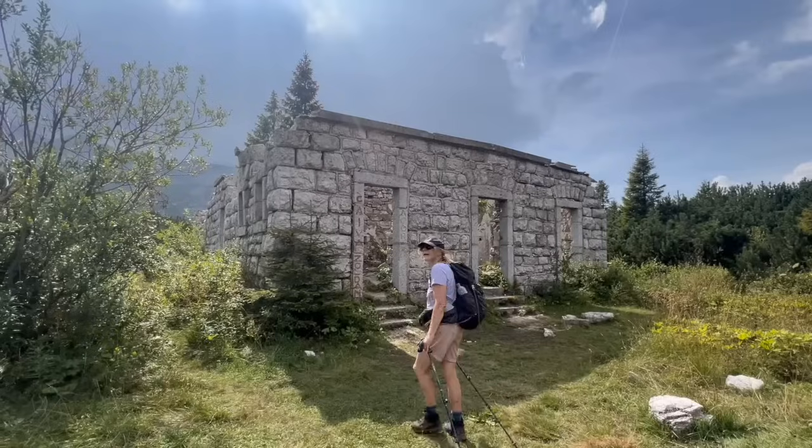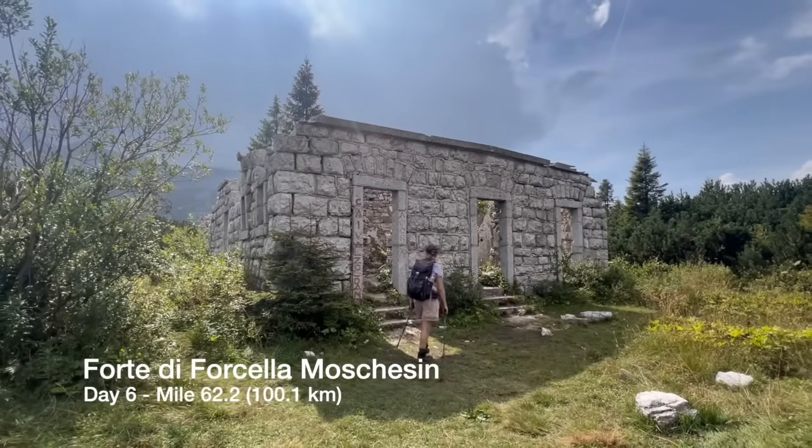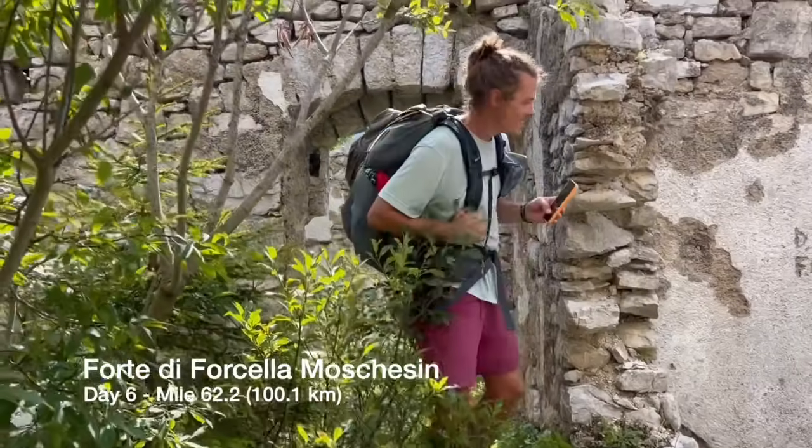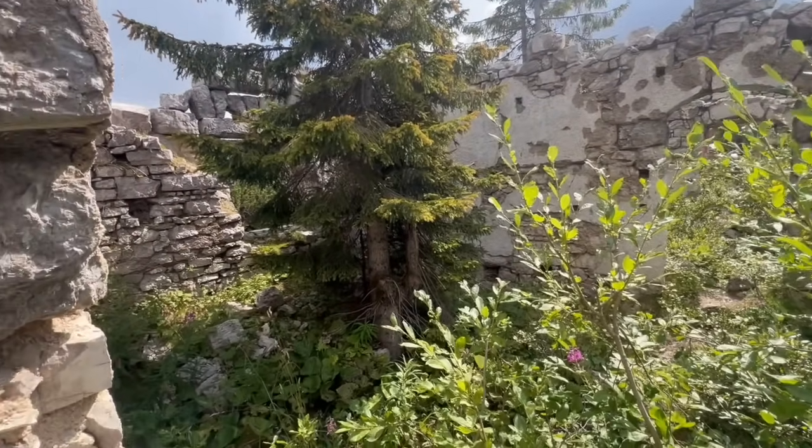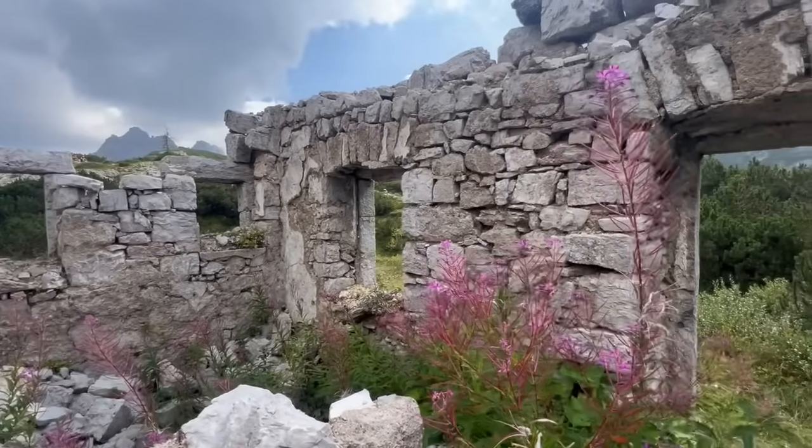One mile further, you will arrive at Forte di Forcella Mochusin, which is definitely worth exploring. Built in 1900, the structure served as a defensive point and housed a platoon of Italian soldiers.